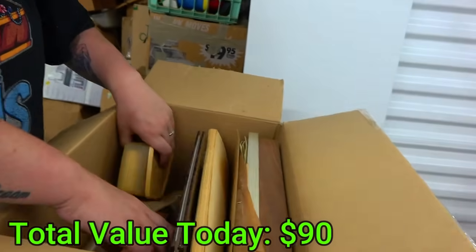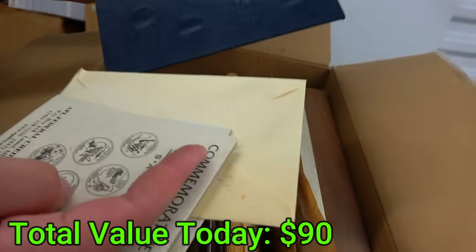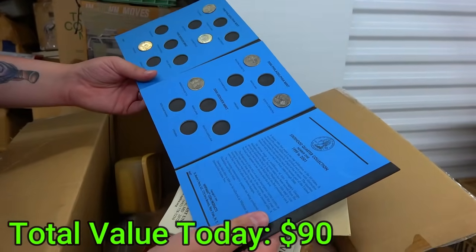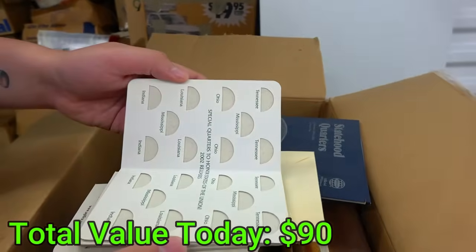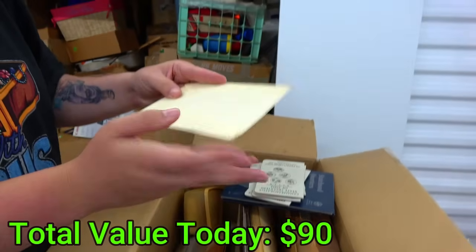Hey, are these in here? Statehood quarters. Hey. We have some. Look. Ooh, little book. Well, not very many. Yeah, we got like $1.50. Nothing. Always find these without the quarters. You very rarely find the quarters in them.